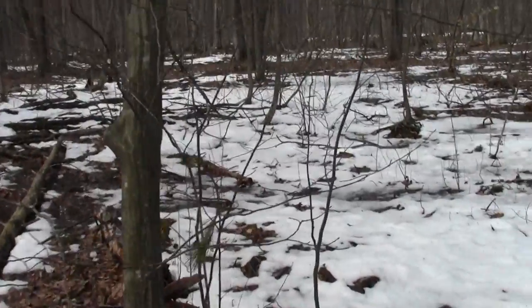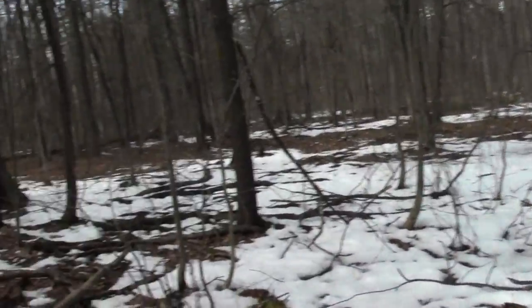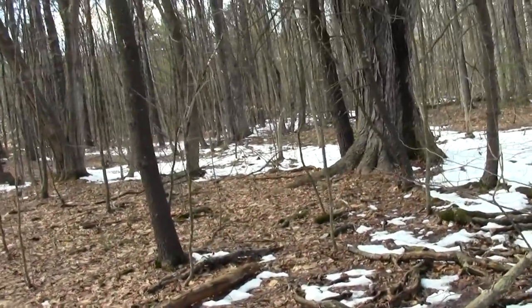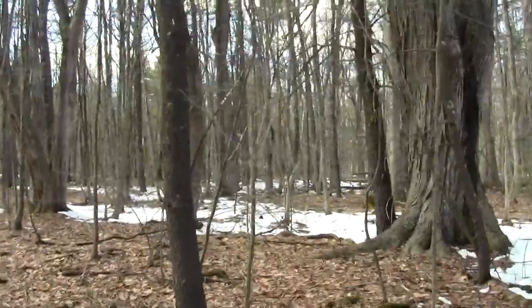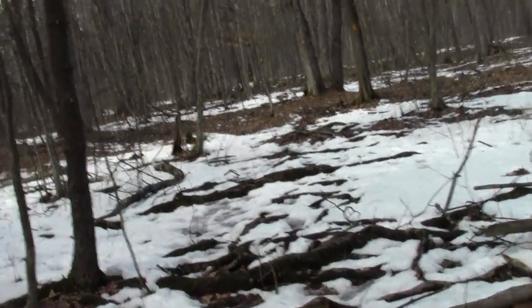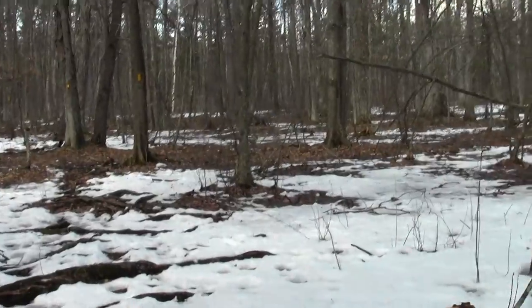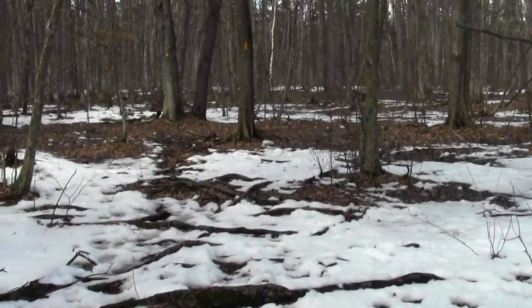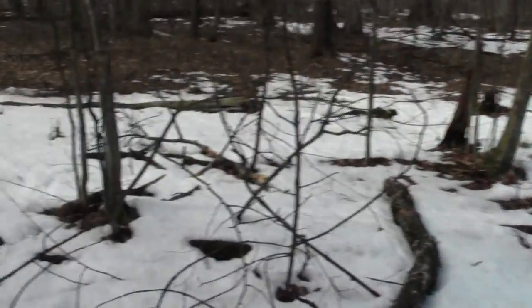Okay. Once more. We strive to skirt the wet. Ooh. The tundra has broken through. That's deer.